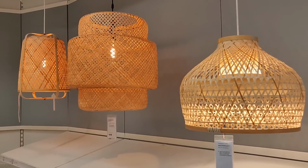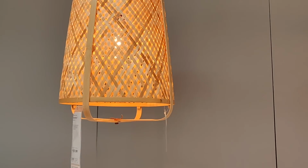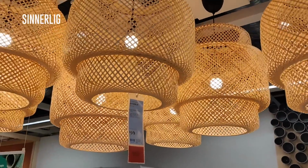I also want to talk about these wicker chandeliers, not because they're new. They've been around for a while, but just because they're awesome. I said earlier how I'm not a big fan of the paper chandeliers. I am a big fan of those wicker chandeliers. I think they look really cool. Wicker has definitely been trending for a little while now. Even if not, who cares if it's trending?